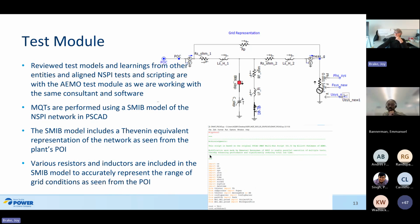The basic scripting you can see here is an acknowledgement that some of the core stuff is from AMO, but it's been modified and added to other scripting that works for Nova Scotia Power's specific system. Ours is more aligned with NPCC and NERC criteria. This is a grid representation of the case, a Thevenin equivalent representation of the network as seen from the plant's POI. Various resistors and inductors are included in the SMIB model to accurately represent a range of grid conditions as seen from the POI.